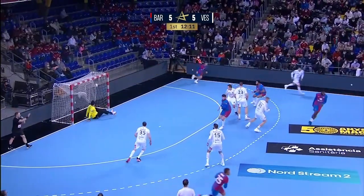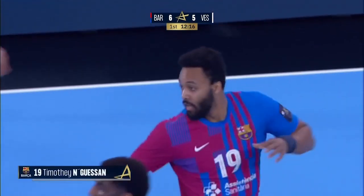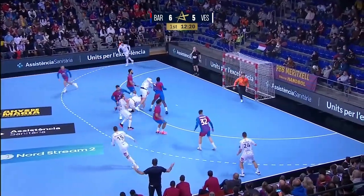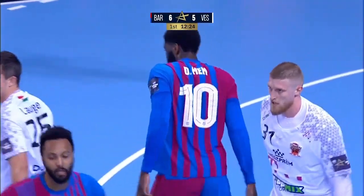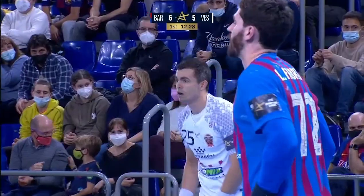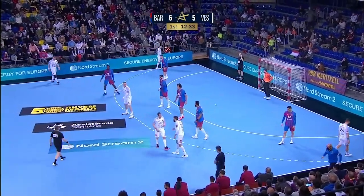Engesson on for the first time today. He immediately delivers from the left back position. Timothée Engesson, goal number 1 for him. And shot wide to the right by Rasmus Lauga. So missing that last shot for Veszprém, who just came on.